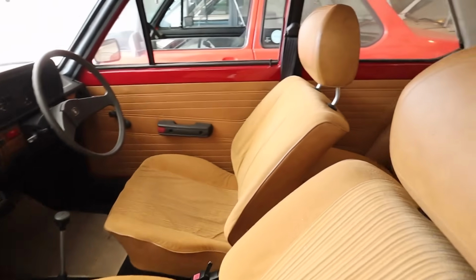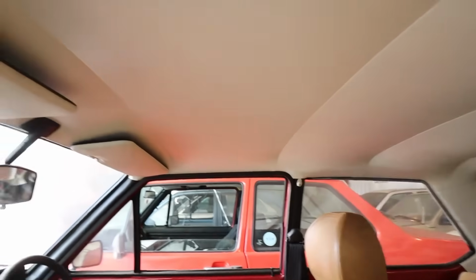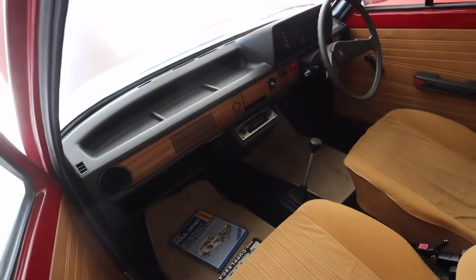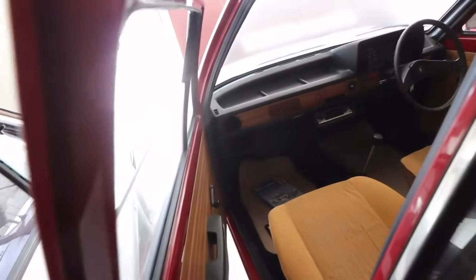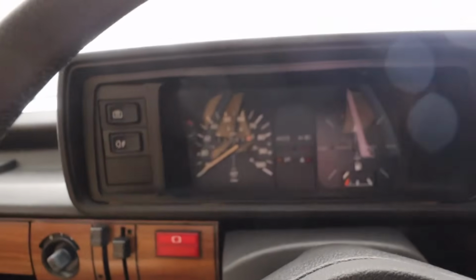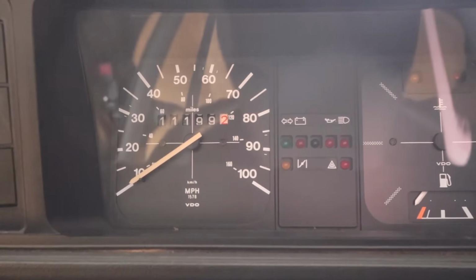But look at how clean this car is. Look at this thing. Dashboard, seats, headliner, door cards. Look at that, it shuts like a brand new car. So check this out. Mileage on this thing is accurate. It's got 11,000 miles on it.